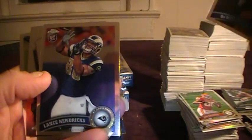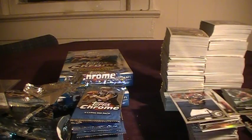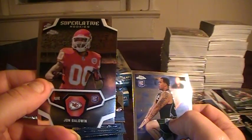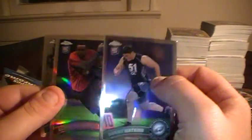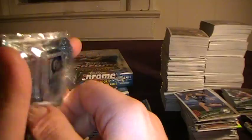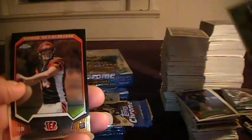Darrell Scott rookie. Lance Kendricks. Greg Little, finest freshman. And a Chad Johnson base card. Mike Pouncey, superlative John Baldwin, Malcolm Floyd, and Pierre Garçon base cards. Danny Watkins, Alan Bradford refractor, Darrelle Revis and Anquan Boldin base cards. Quentin Carter, DeMarco Murray, Andy Dalton, rookie recognition, and Jay Cutler base.